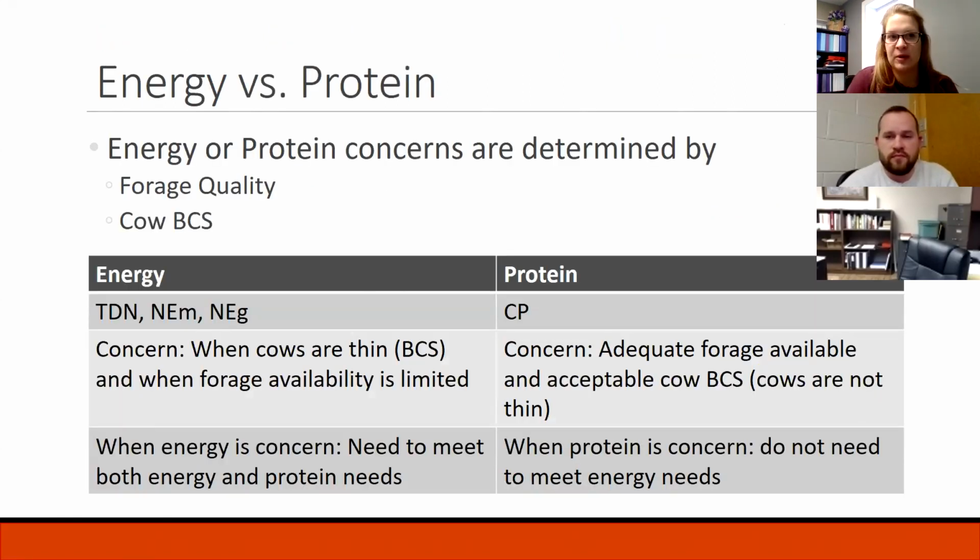So another question that we proposed was, when we start formulating diets, we hear a lot about energy and protein. So we're trying to figure out why we need to formulate a diet for energy or why we need to formulate a diet for protein. And those are determined by forage quality and cow's body condition score. So I have this broken out where energy, if you have any feed samples or ever looked at it, you see TDN, NEM, NEG.